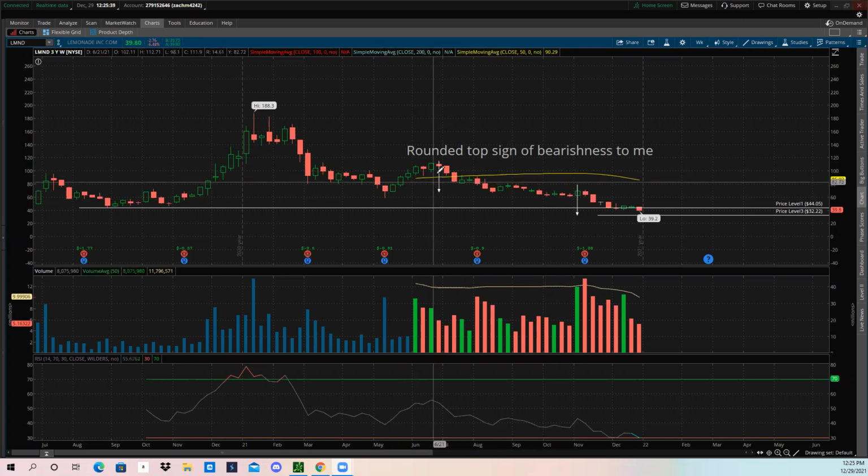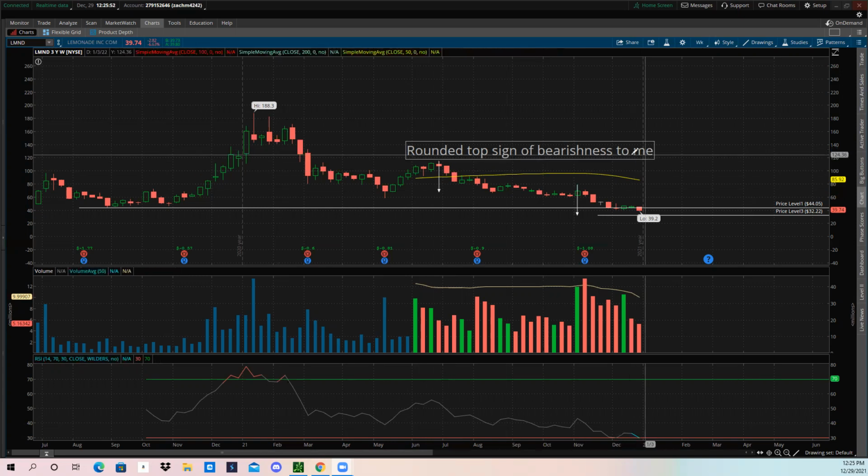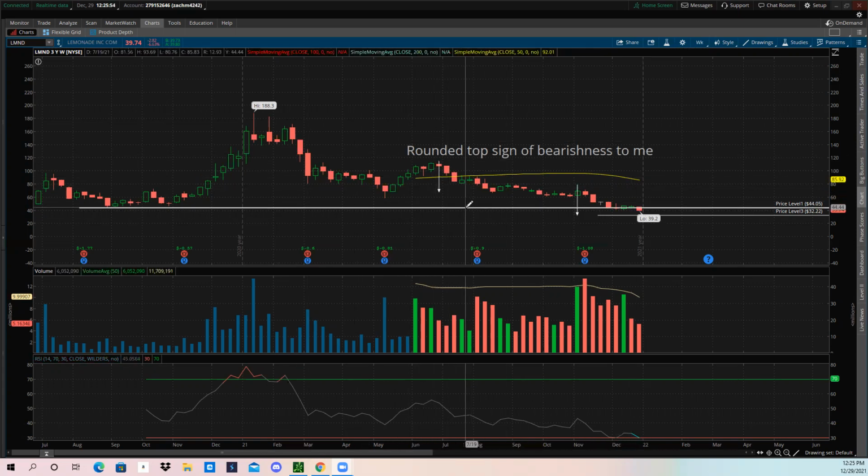I initially was trying to figure out if I wanted to invest in this in the summertime and see if it was a good buy, basically, because it was down very much from the highs of 188. But it had this rounded top, which was a sign of bearishness to me. So I stayed away.